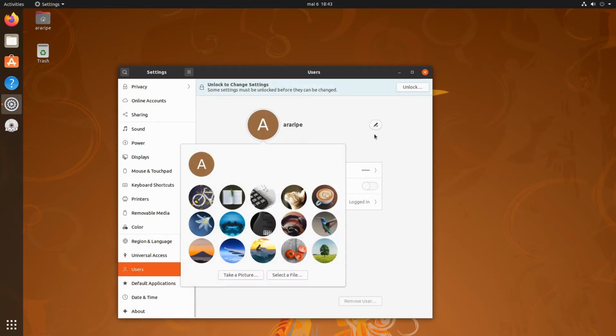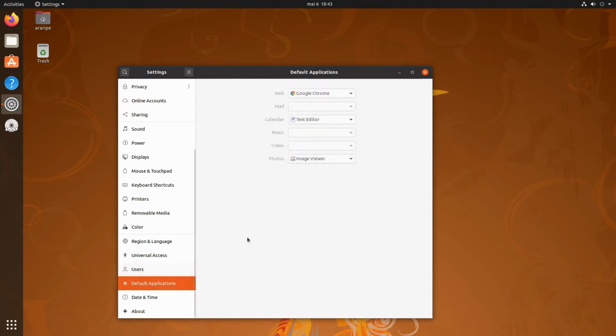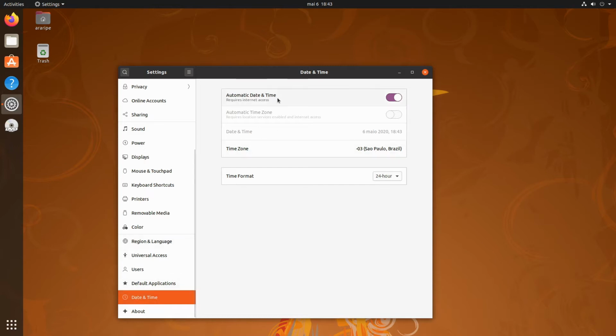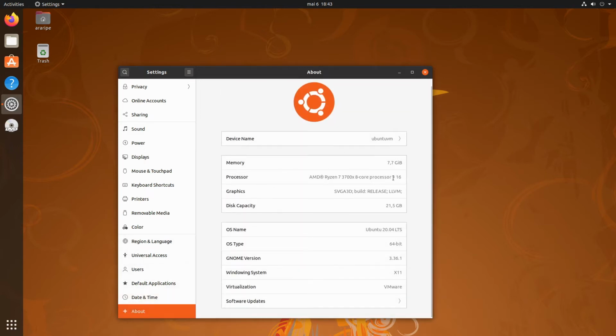Users, let's select a picture. This cat looks nice. Okay, let's take that. Password, fingerprint login, if you have that. I don't have that. It's a PC. Time zone, time format stuff, and the about. As you can see, all the threads assigned.